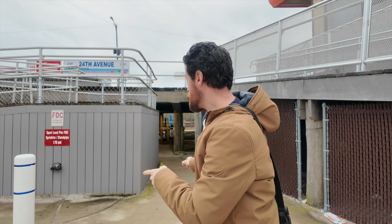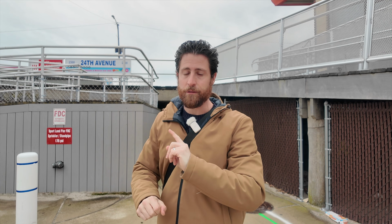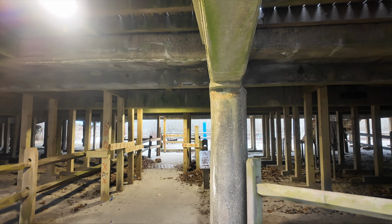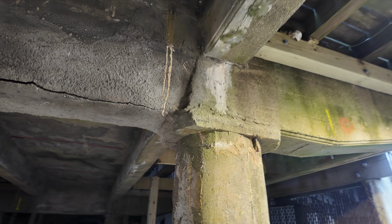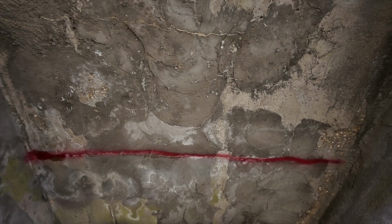I'm now at 24th in the boardwalk because there's something going on under the boardwalk here that you don't see anywhere else. Now this is just a precautionary thing, but let me show you. For those who usually go under the boardwalk to get to the beach, you're used to these concrete pillars here. Now obviously North Wildwood wants to remove all this stuff and build all the pilings, which is a great move, especially because you've got cracks like these forming in a lot of concrete. Some of it actually being highlighted in red. You can see one piece here.